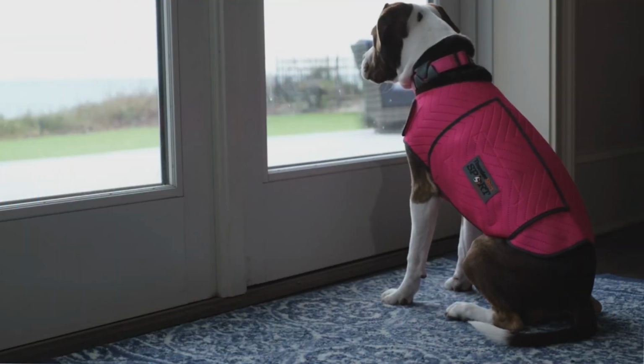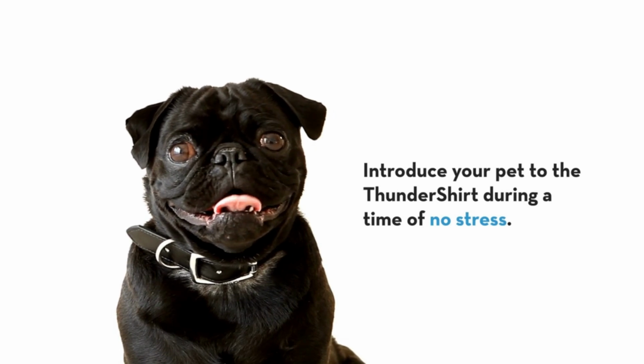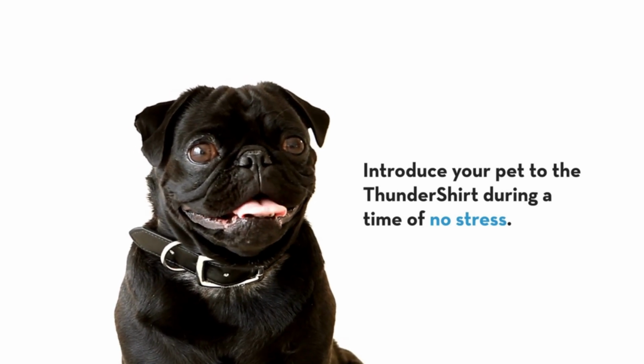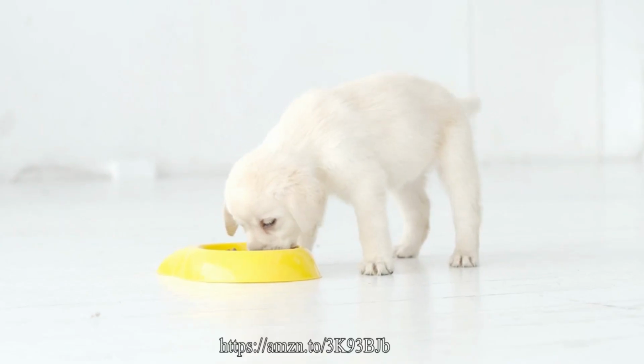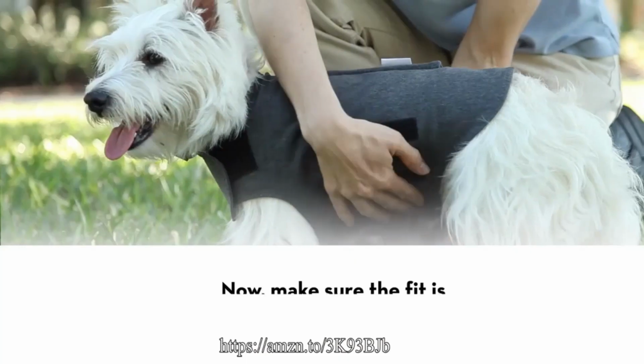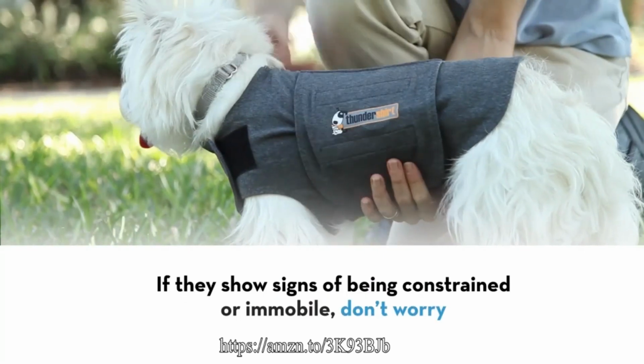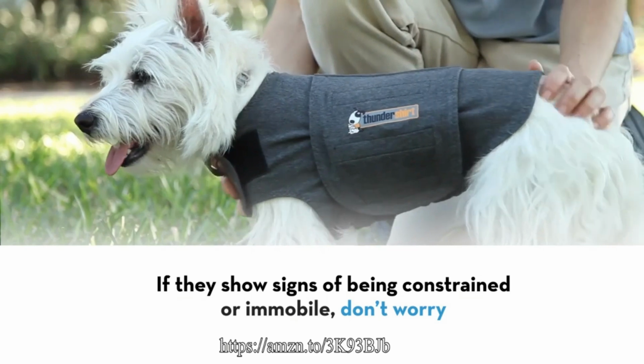We recommend following these simple steps when first using a ThunderShirt with your pet. First, introduce your pet to the ThunderShirt during a time of no stress. Put some of their favorite treats on the ThunderShirt, like a plate. Pets like anything that brings them food. Now, make sure the fit is comfortable and snug. If they show signs of being constrained or immobile, don't worry.